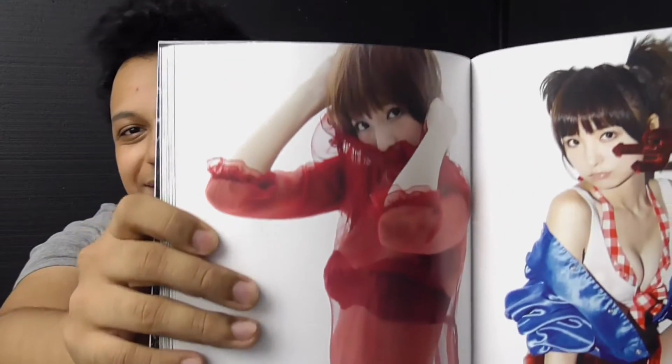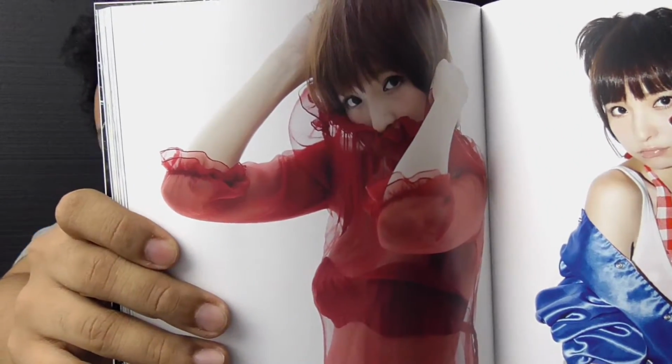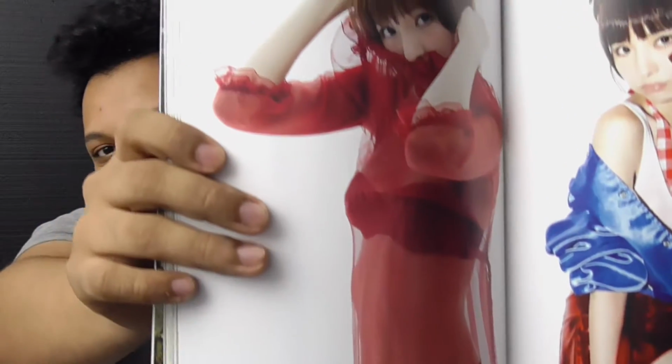Ooh, now I like this one. That red right there just sticks out. It's super good. And then hiding the mouth, just showing the eyes. Oh man, this is really good. That's really good, especially with the background being all white. And then just showing the body line.